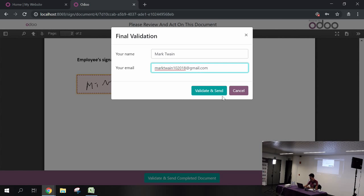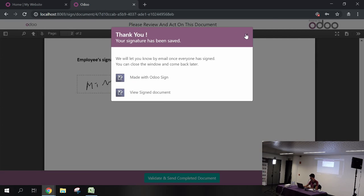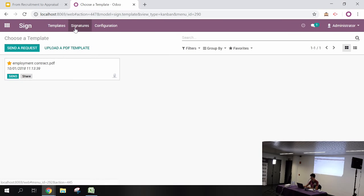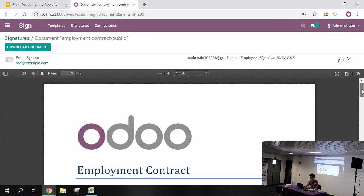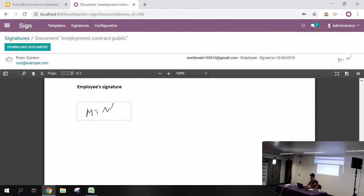All right. Validate and send. Okay, thank you. And now if I log in as the HR admin again, in the signatures, I can see that we have now a new fully signed document, which is the contract of Mark Twain. Okay, with the name, the initials, and finally the signature. All right. So this looks really good. Let's download this to attach it to Mark Twain's contract later on.